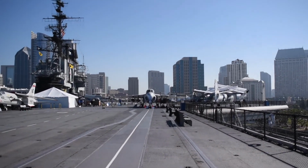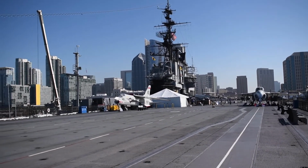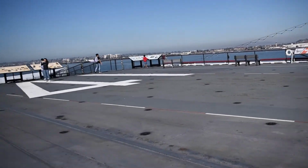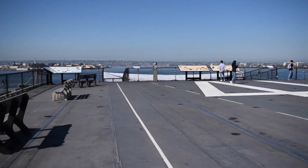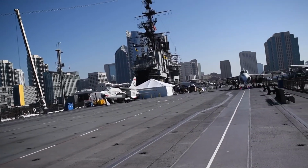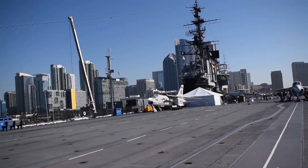At the end of the runway, look how short the runway is. I mean, they have very, very short takeoff. I never realized how short the takeoff was. Me neither. So that's John Glenn's.